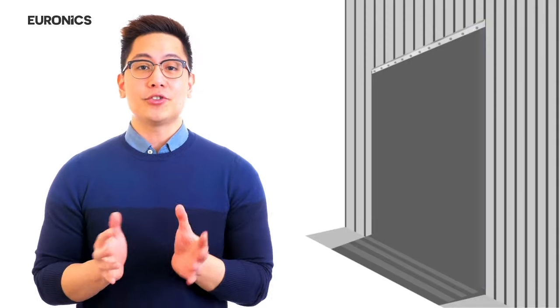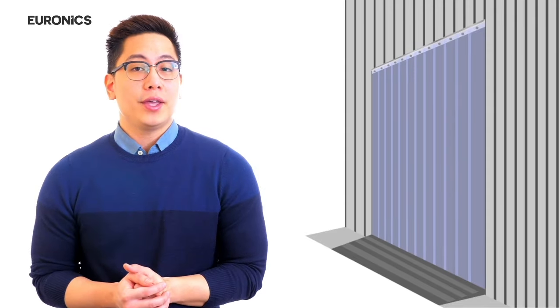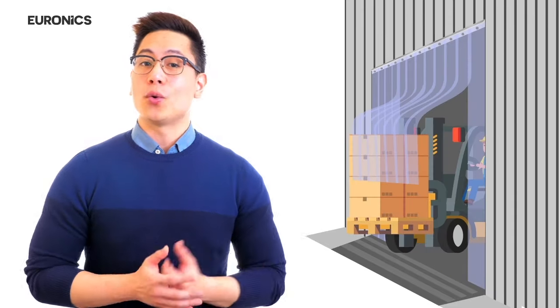You might have observed plastic strips hanging on the entry of factories and warehouses, and you might be wondering, what is it and why is it installed? This is PVC strip curtain. These strip curtains allow the efficiency of a door with the convenience of not having to open or close it. They are typically used in warehouses or factories to create separation between two areas. You don't have to physically open gates to make way for humans or machines.